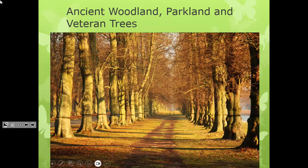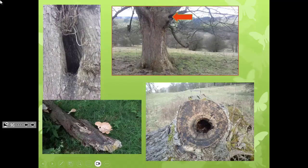So North Notts is obviously famous for its ancient woodlands, parklands and veteran trees. This is the lime tree, Aberdeen Clumber. And we've seen this morning from Adrian just how important these are for beetles, but they're also important micro-habitats for saproxylic flies, saproxylic deadwood-eating flies.